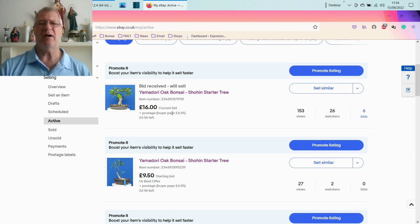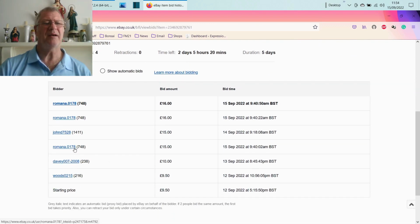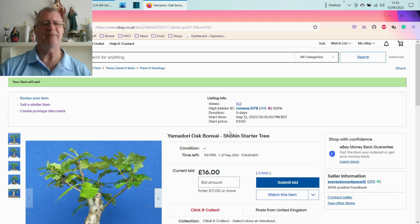Right, the Yamadori Oak, we've got 6 bids on that now, and that's at £16. Looks like Romana, 7.4. I always check there when it gets near. I'll check their feedback rating. So she's very determined to get that. So £16. And the good thing is I look at that because it gives me a guide to what I might be looking at for the other one.